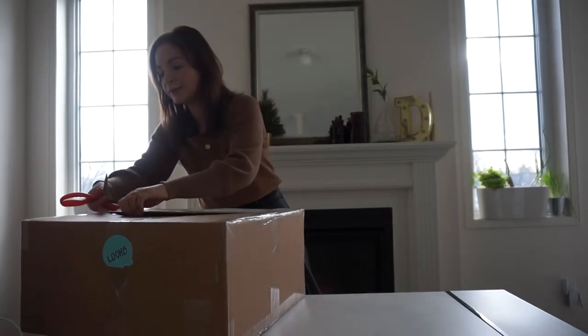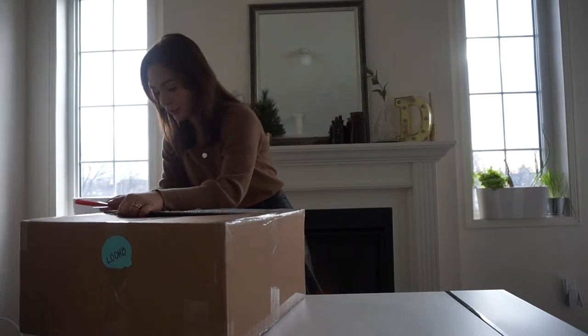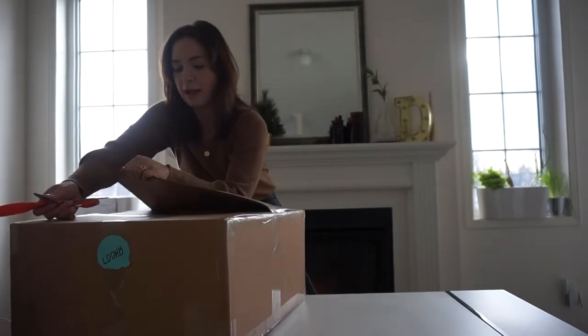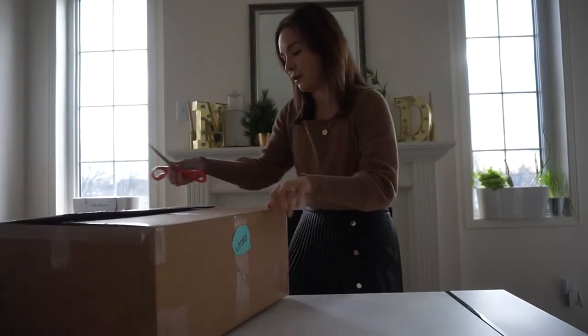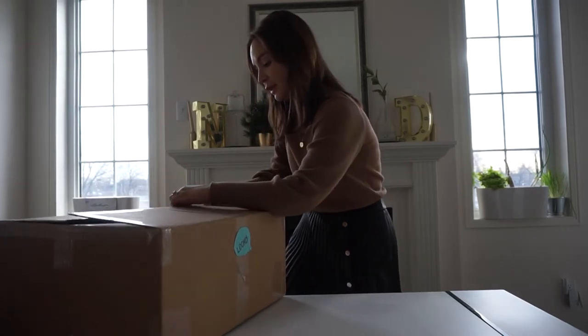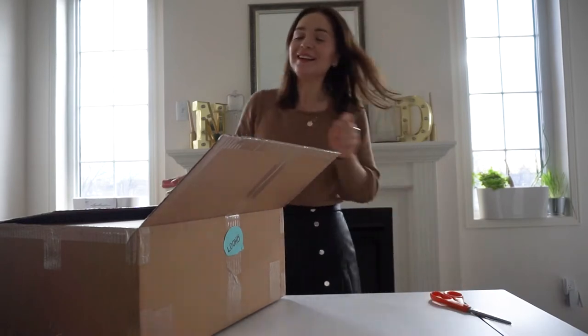I feel like their designs would be right at home with New York designers like Alexander Wang. They're just really cool, very functional. And I've liked everything that I've gotten from the brand so far. So excited.